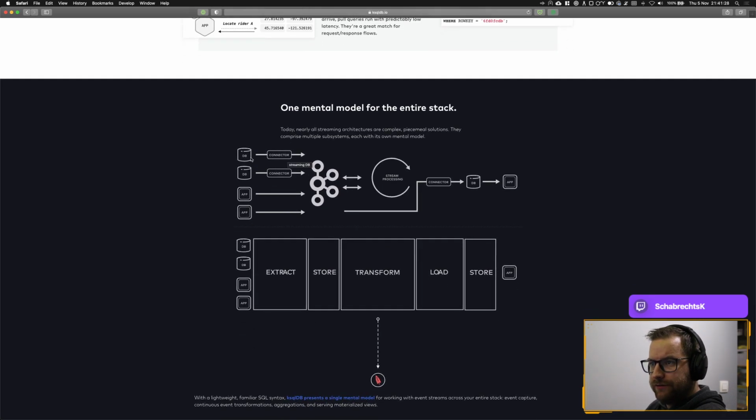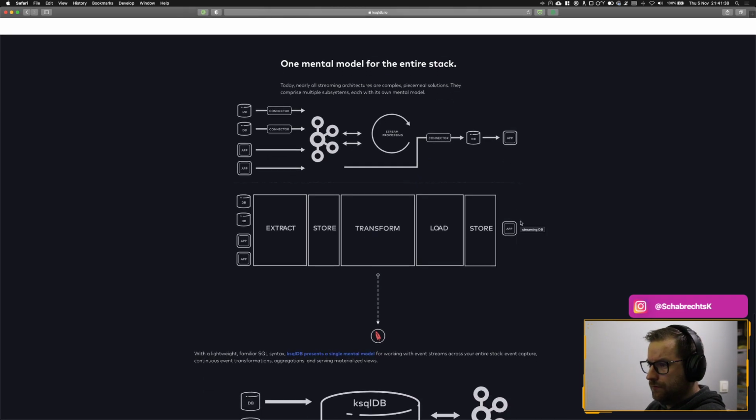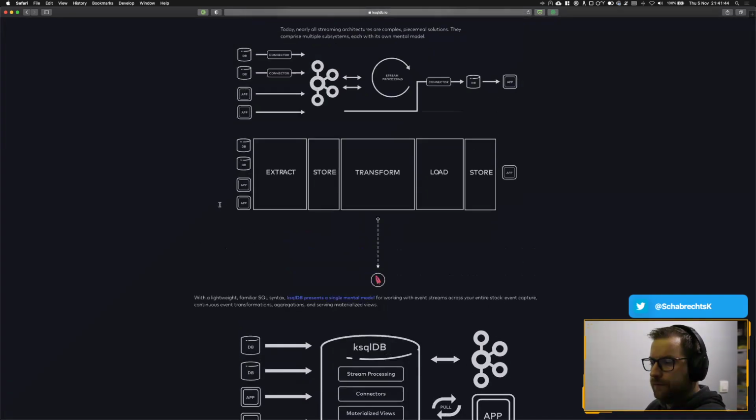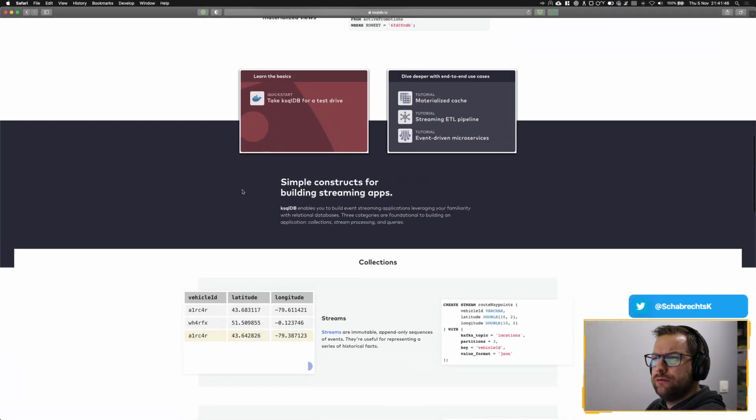So if your databases and your apps, connectors, and stream processing. Very cool. There was something where you could try it out.